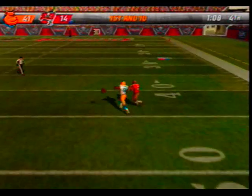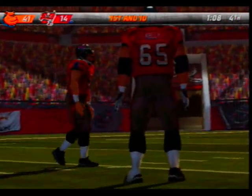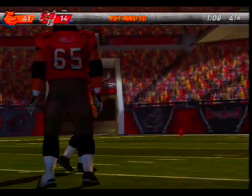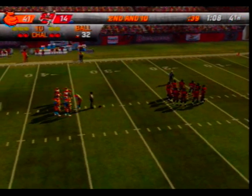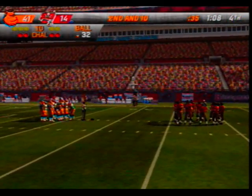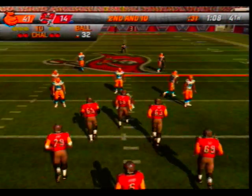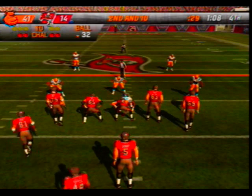Pressure growing. Almost intercepted. Johnson had his hands on it. I think he was invisible out there. Wasn't even seen. And that's a break for the offense. Second and 10. Ball on the 32-yard line.